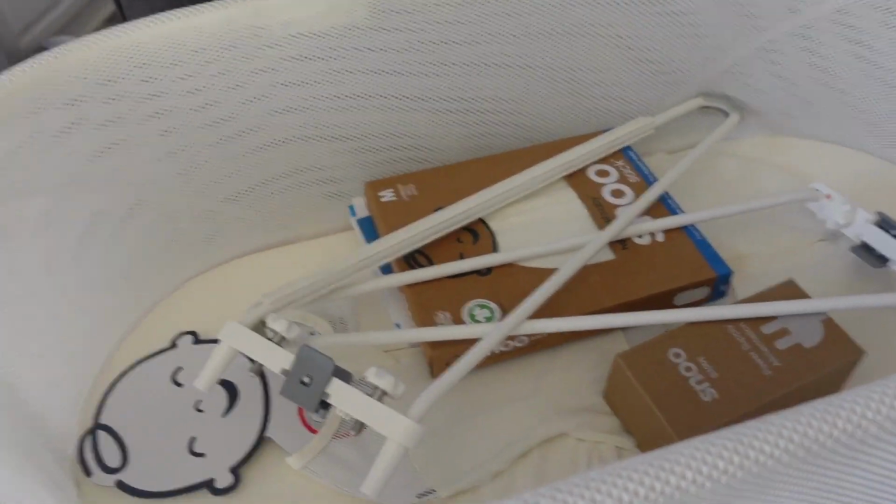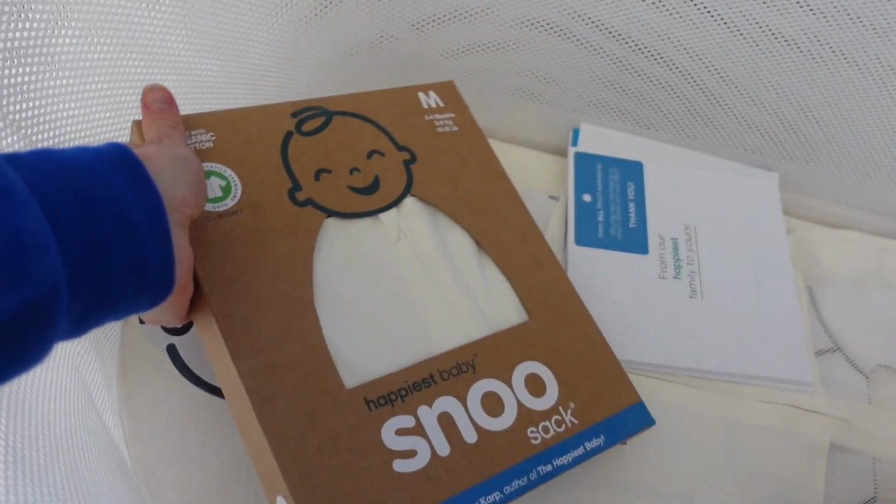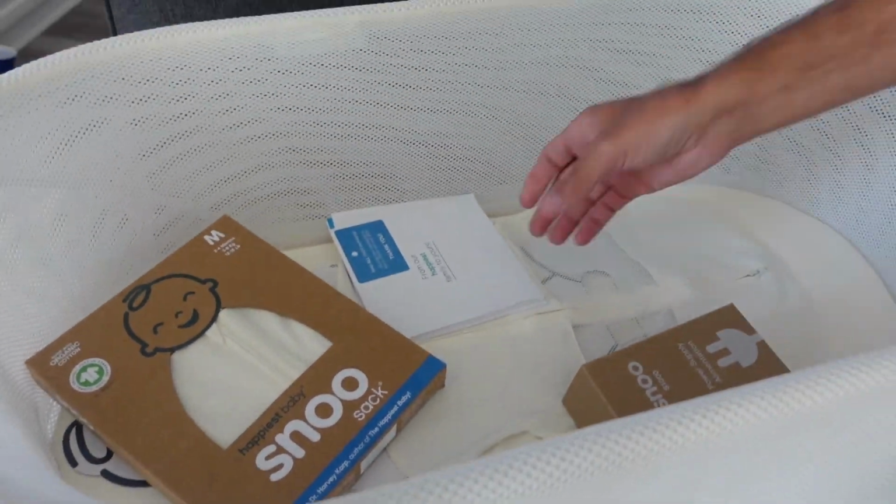So here is the Snoo Bassinet. Oh, look at that happy baby in there. So it comes with a swaddle that's actually going to be attached to it. So the Snoo Bassinet was created by Dr. Harvey Karp. You other parents out there might know that name. He actually wrote The Happiest Baby on the Block, Happiest Toddler on the Block. He's very well known in the baby and the mom and parent community.